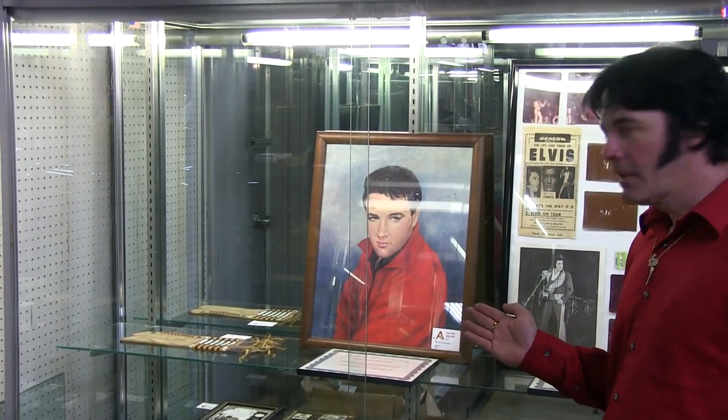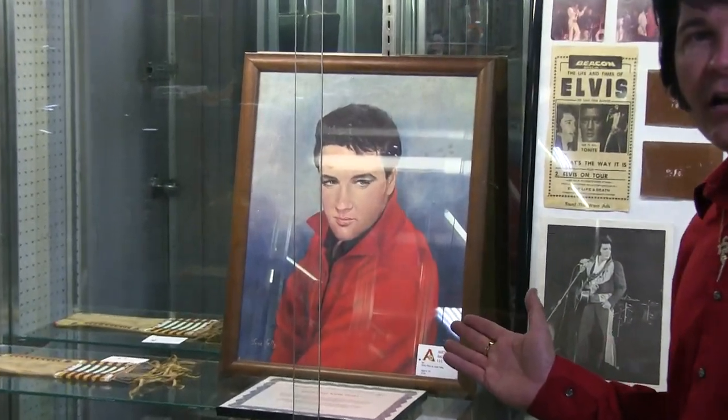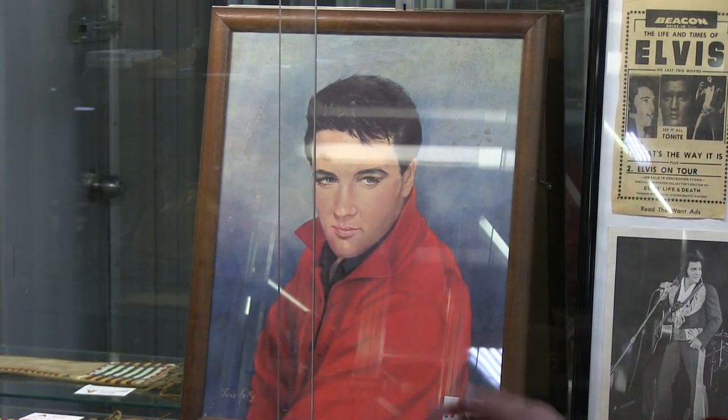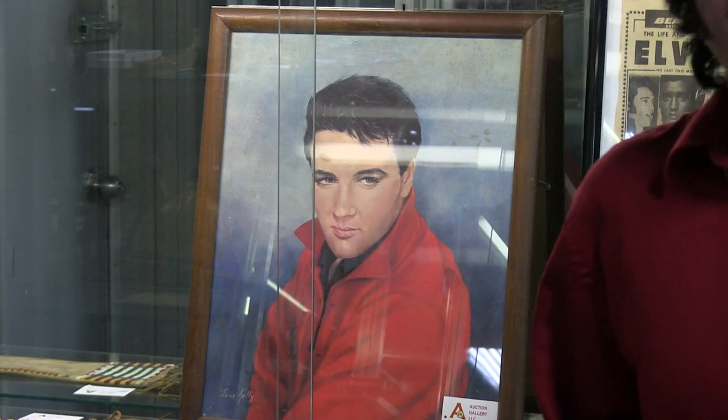One more really cool item I decided to bring today is this June Kelly 1969 Elvis print. These prints can be seen in the Elvis Presley documentary, Elvis: That's the Way It Is, an MGM release from 1970. So I'd like to welcome everybody to AOK Auction Gallery today and hope you enjoy this Elvis auction.